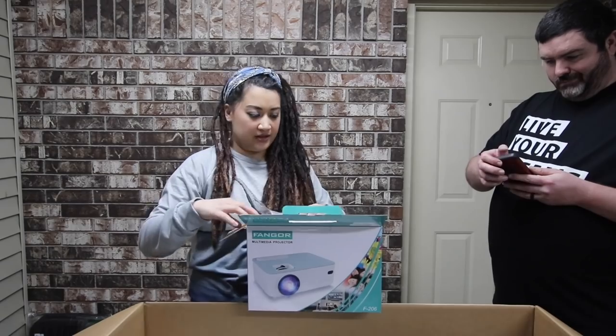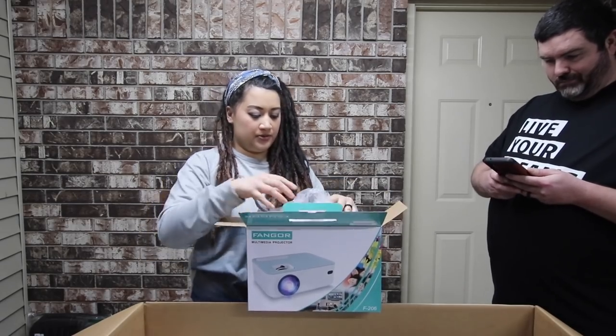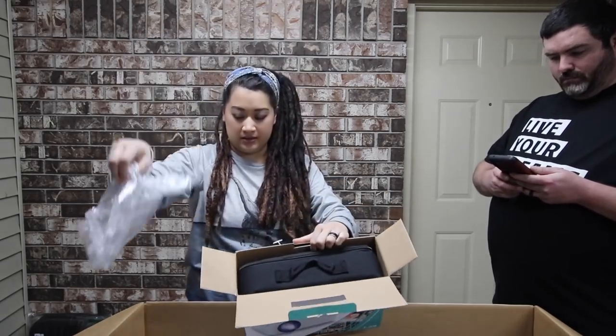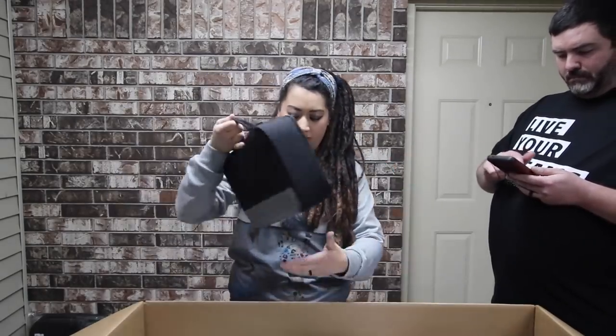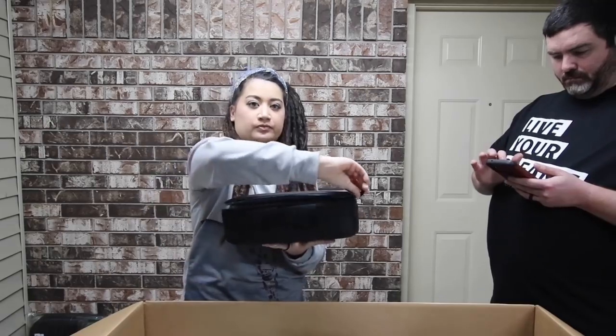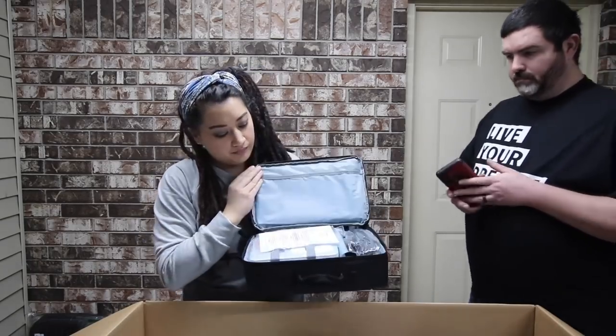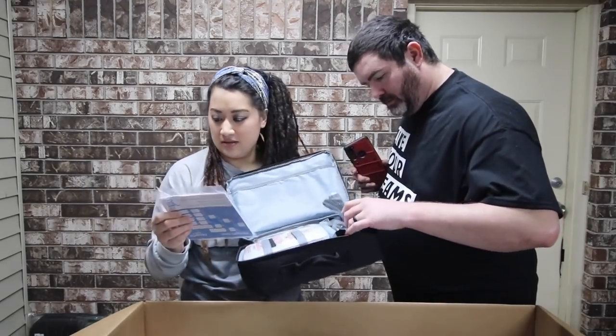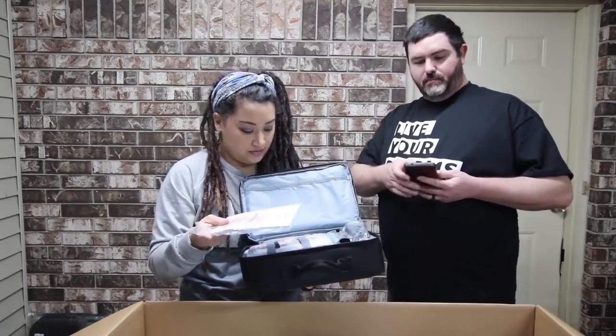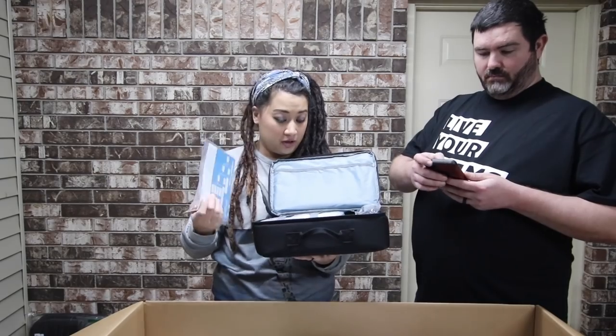All right, yeah, so here's the protective plastic that it was supposed to come in, just sitting on the top of the box. In here is a carry case. So we'll go ahead and open this up. But this looks great. I don't even know that it's been taken out. Nope. So this could be a good sign.